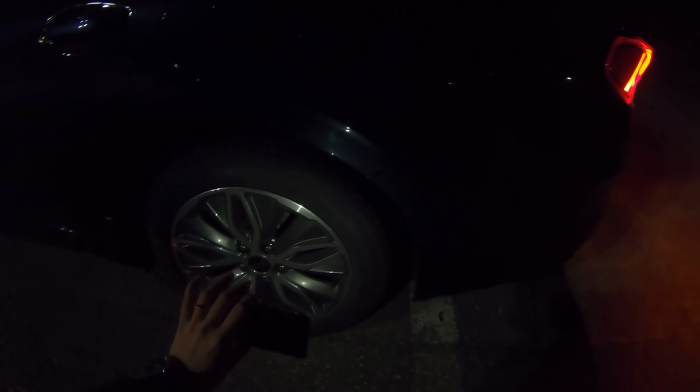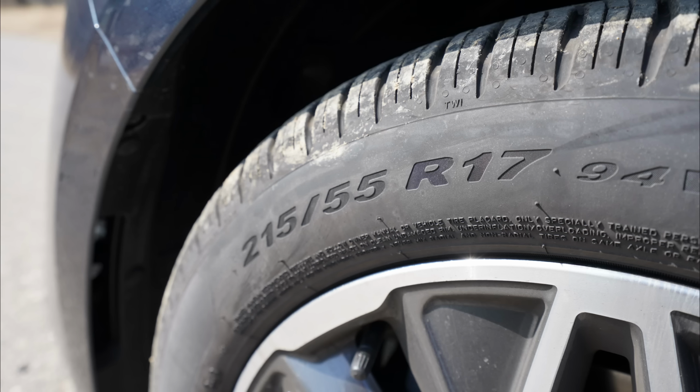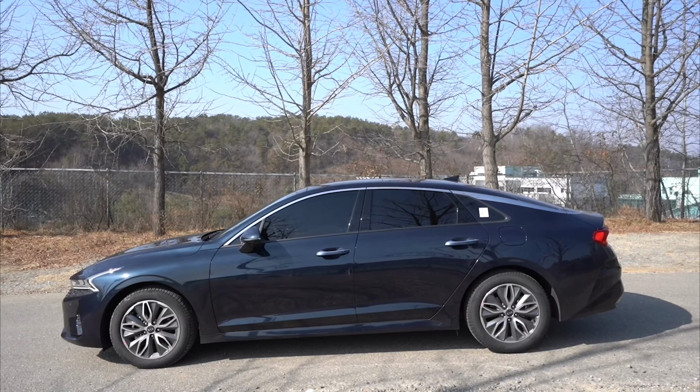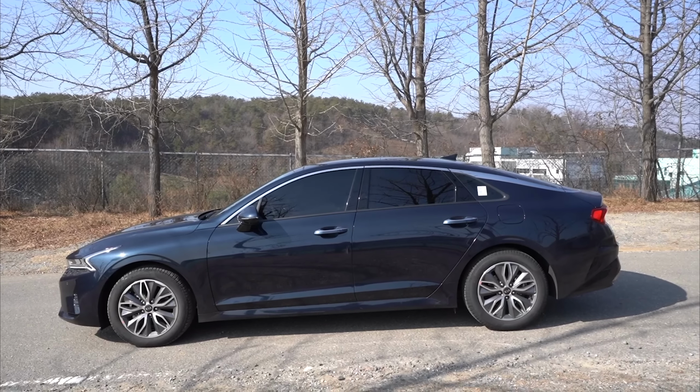We also have 17-inch rims with all-season tires, 215/55 R17 on front and back. This isn't the prettiest rim design, but considering this is a hybrid, I would think it's not too bad. From the side, it looks pretty much the same except for the solar roof on the top. Let me also quickly show you the second row seats.